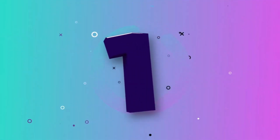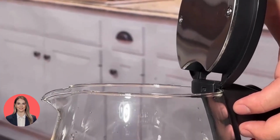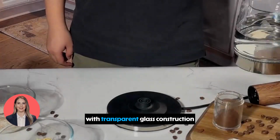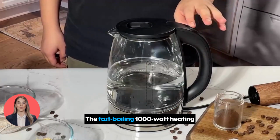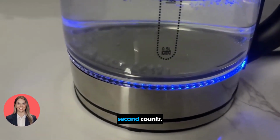Number 1. Finally, taking the top spot is a kettle truly delivering on all fronts. This automatic electric kettle features impressive large capacity with transparent glass construction, allowing easy water level monitoring. The fast-boiling 1,000-watt heating system brings water to temperature quickly, perfect for hectic mornings when every second counts.